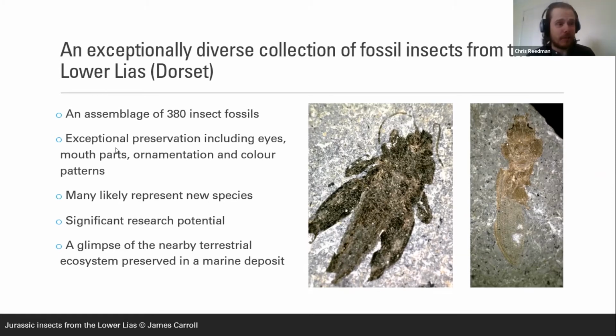It's likely that James's fossil collection contains many new species, and gives us a really unique opportunity to understand the evolution of this group, one of the most important, if not the most important, faunal groups today. We can identify how they've evolved and changed over the last 195 million years. I think that's a truly staggering opportunity.